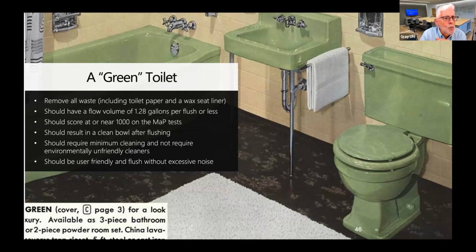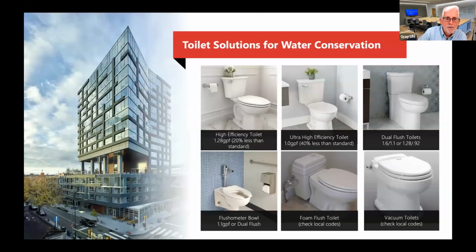So a green toilet, though, is one that removes the waste and the toilet paper. We talked about that. A flow rate at 1.28 gallons per flush, as close to a 1,000-gram MaP score as possible from an engineering standpoint to achieve. We want a clear bowl with fresh water back in it every time, and require a minimum amount of cleaning. There's a number of manufacturers who have created high-performance glazes that require less cleaning over time, and so less use of harsh chemicals, and also have active antimicrobial agents built into the glazes permanently. So those are other things to look for when speccing a green toilet.